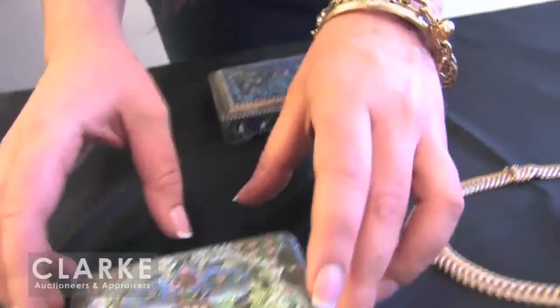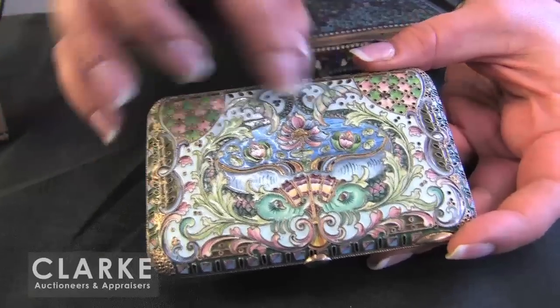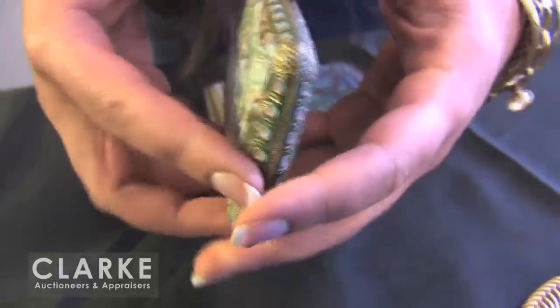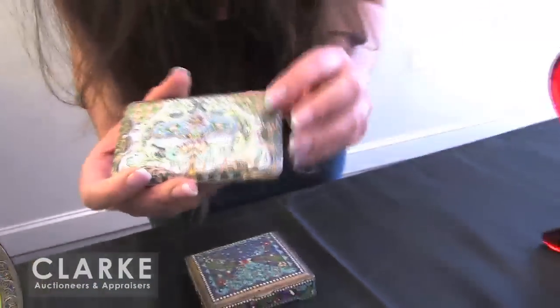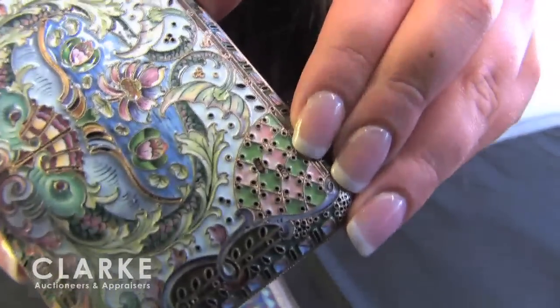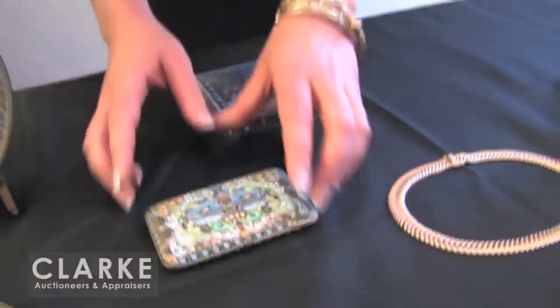Another Russian silver box in this sale is a really beautiful enamel box here. You see the fish design and floral, and nice rounded edges with a little green cabochon closure. And a nice gilded interior. It is a cigarette case. Marked in a very small little spot here. I'm not sure if you can see that. It does signify that it is Russian, and we will touch more on this in our longer preview video.